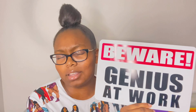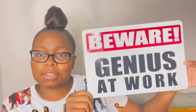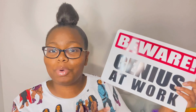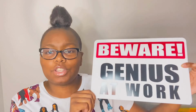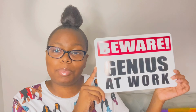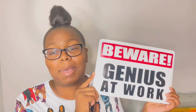The next thing that I have is actually this little sign I've probably had since like sophomore year that I never used, but it actually says beware genius at work. So I do plan on putting this somewhere on the wall near my desk in my dorm room, because I've never used this ever since I bought it, probably like 2-3 years ago. So I really like what it says, and I will be putting this on my wall somewhere near my desk in my dorm.